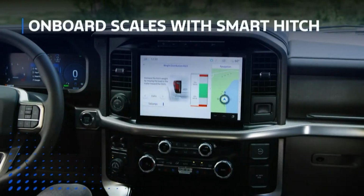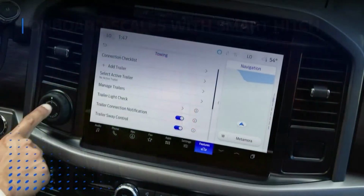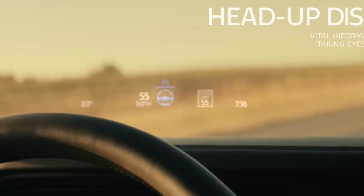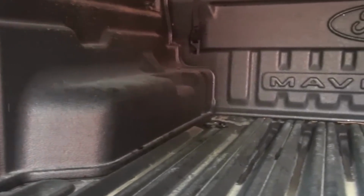First, the F150 boasts a jaw-dropping Sync 4 system with a monstrous 12-inch touchscreen, and it can display 2 camera views simultaneously, while the Maverick, well, it's got versatility with its FlexBed system, which is cute, but can it display 2 things at once?